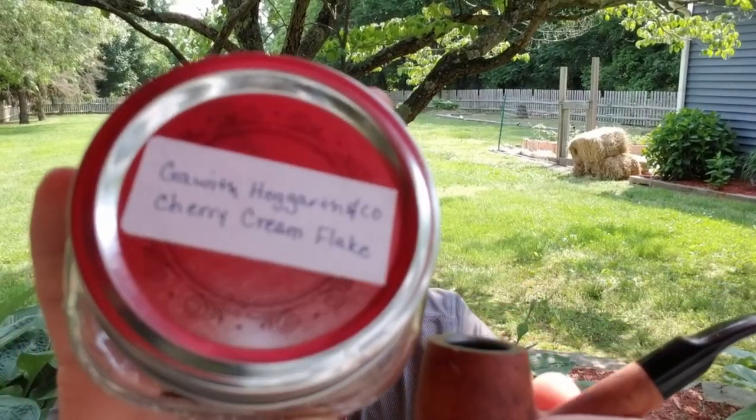That is my long overdue, quick review impression of Gawith and Hogarth cherry, did I get that right? Cherry cream flake. And I'm a fan. I'm definitely going to be trying to get some more.